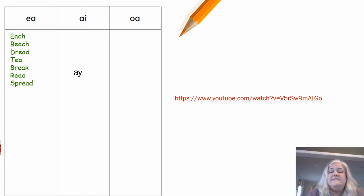Yesterday we looked at our vowel digraph EA, and we said that there are three sounds that EA makes. It makes long E, it makes long A, and it makes short E. Let's review some of the words we wrote yesterday. You can read them with me. Each, beach, dread, tea, break, read, spread.